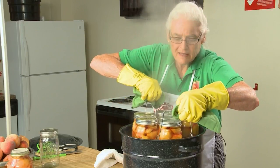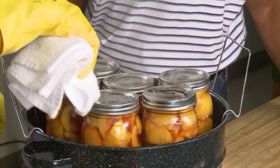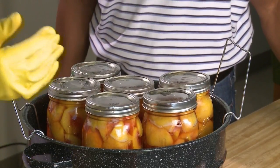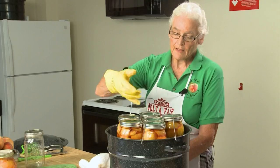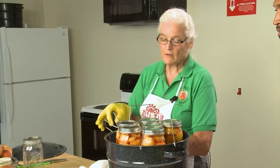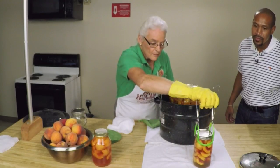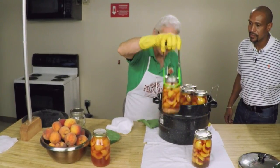So we're going to lift this up like this. And you will notice this is something very important that I want you to understand: the sealing part of this. When you first take it up, the top is puffed up like this. That is not sealed yet. And once it cools down and creates a vacuum in there, it will make a seal. So here we go. That's what they look like when you first take them out.